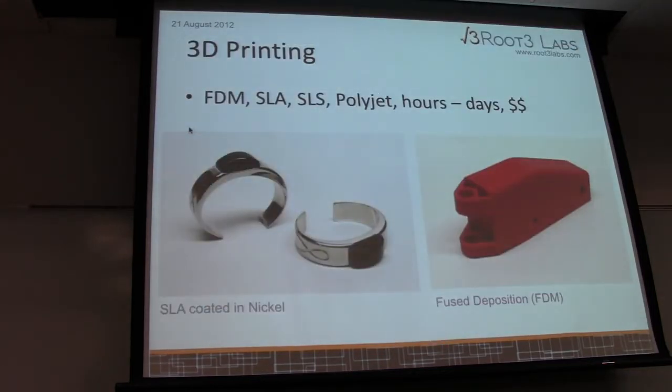There's a wide variety of 3D printing techniques: SLS, FDM, SLA. I won't go into all the acronyms and what each is, but the advantage is that you can get prototypes in a wide variety of real materials, nylon, ABS, even metal in a lot of cases. You can get them in a matter of days, and at a very low cost. It's very cost effective. You can get things like nickel-coated SLA, which is plastic. It looks very nice and it actually increases the strength.